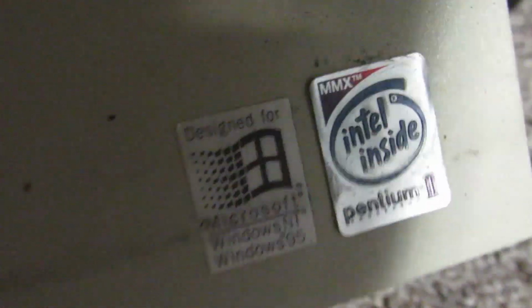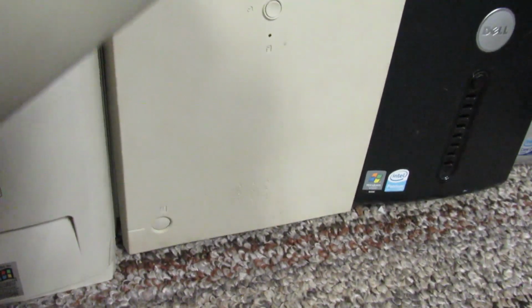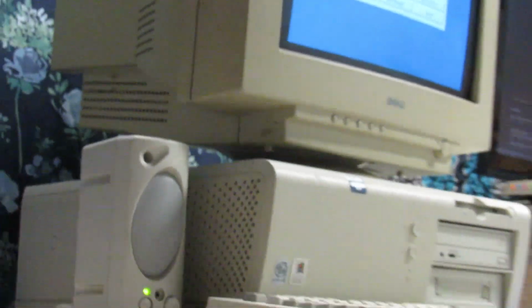This says for Windows NT or Windows 95, which is cool. It's got the Pentium 2 sticker on it as well, which is also really cool, because mine doesn't have that. But unfortunately, it's kind of coming off there. I don't think it's going to focus. Anyways, you just take it from me, it's coming off. One of these days I will get this to work, but for now I think this one is just fine. It'll work.